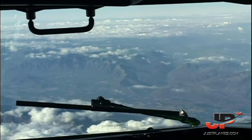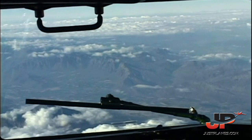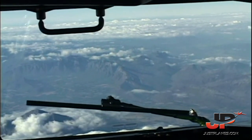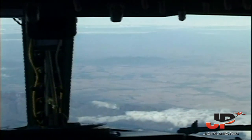This is Paarl, Simon. Beautiful town of Paarl. It's awesome. Now we've got Paul up ahead of us there, and then to the left of that mountain range will be Stellenbosch, moving towards the coast, Somerset West, and Strand. This is an awesome part of our country.